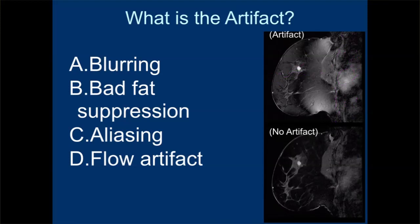So what's the phase-encoding direction? Cindy, you want to say something? It's up-down. That's right. Because the inconsistency happens up-down, and it's only limited to that area, so it's going to flow. Whereas the readout is in this direction, so the part of the breast is consistent over the readout.